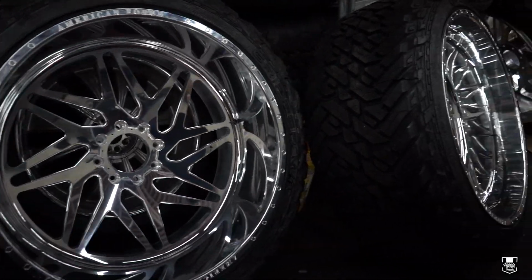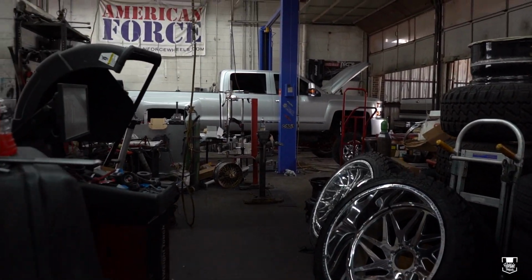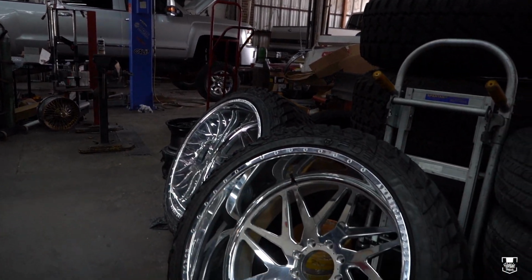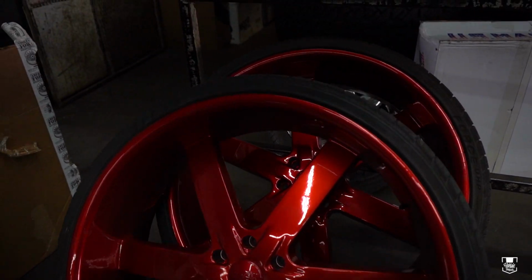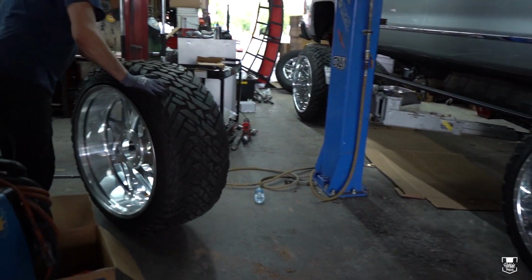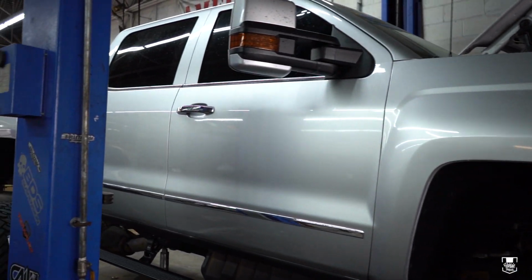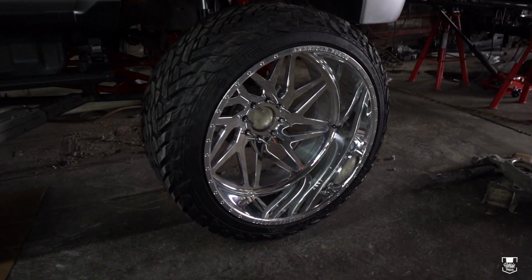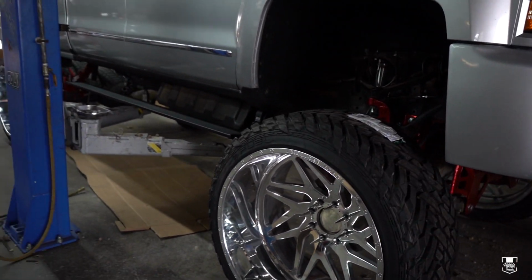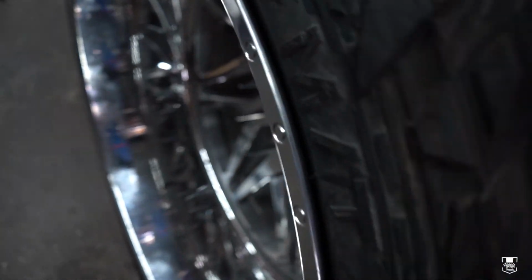Here goes the 2816s we got for the Duramax we're working on. They went with the American Forces Genesis concave, which is going on that truck right there. That's some candy red U2s. I wonder whose those are. Huge. Huge. This truck's gonna be huge. There's gonna be a lot of cutting. 2816s on 40s.